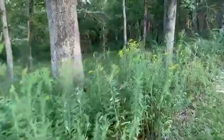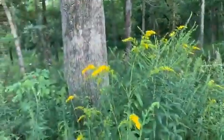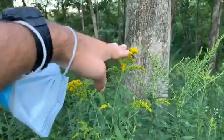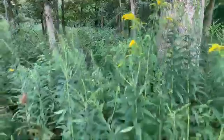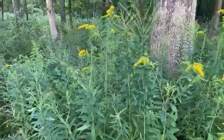So here we have tall goldenrod beginning to bloom. I don't have my measuring stick. I wish I did. But this tall goldenrod is about, I would say, maybe 5 feet 8 off the ground, where that elm leaf Solidago was only about 4 feet off the ground. And Solidago is a beautiful flowering late summer plant, but it is a pretty aggressive grower.